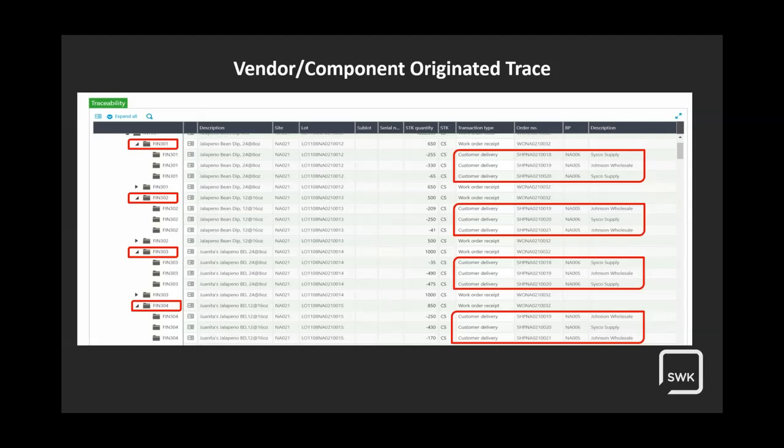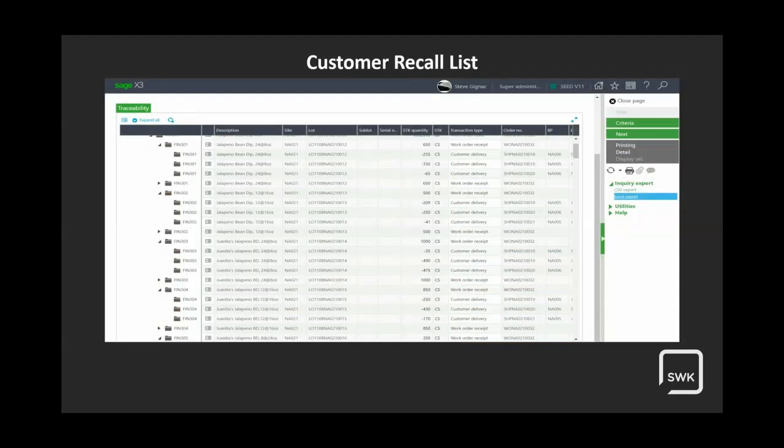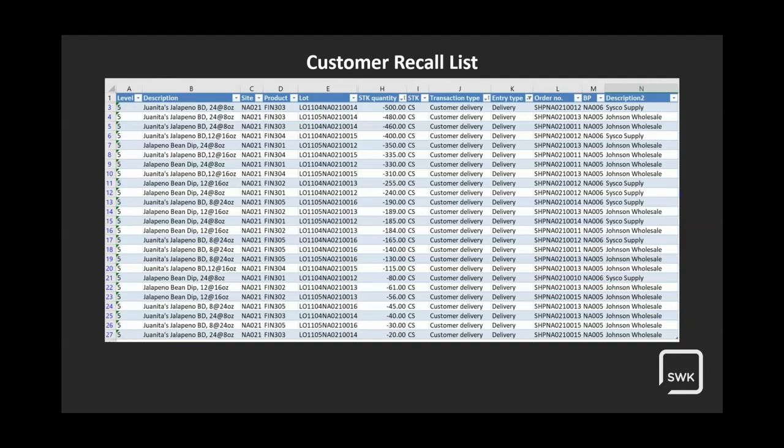So now that I've identified all of these customers that received product, I can go ahead and start my recall process. From the same screen, I can use my Excel export button and create a spreadsheet in Excel that lists all the information I need to be able to start my recall. This includes the description of the product code and lot number, the quantity that we shipped to the customer, and the delivery information, including the shipment number and customer name. At this point, we've satisfied the requirements of proving that we can put together a complete customer recall list in a very fast amount of time to satisfy all requirements for a recall.